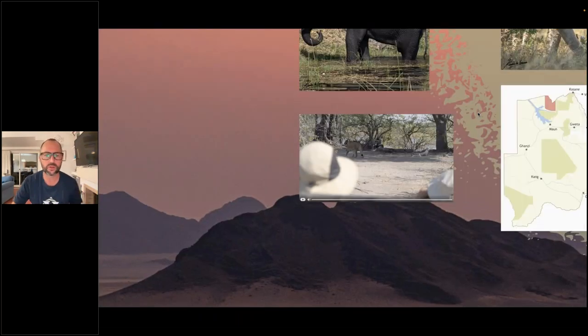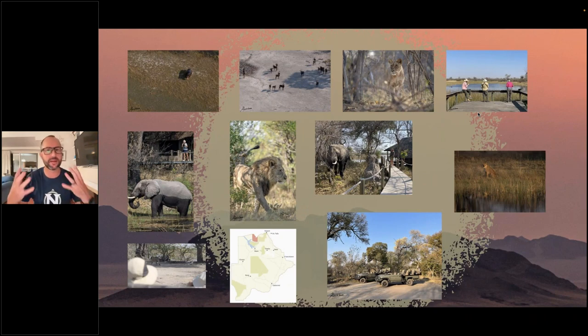And again, we look at timing. Timing of the year is everything. The Linyanti has many different things to offer. We try to get there at the driest time because for photography, one, that means less leaves involved. And two, that means animals are under a bit more pressure and forced towards water sources, which means there's more interaction, there's more chaos, there's more photographic opportunities.